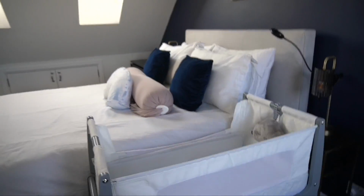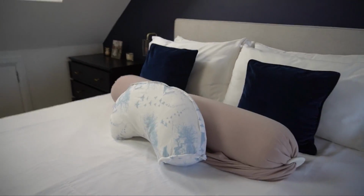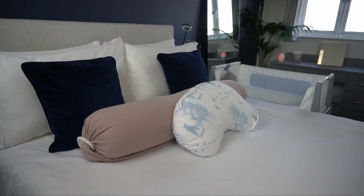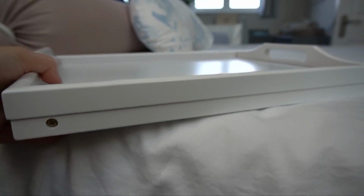So yeah, that's the next to me crib setup. We are going to be spending a lot of time in here with my maternity pillows, which hopefully will come in handy, keep me nice and comfortable. And we also bought this tray from Amazon. It has foldable legs so we can stand it on the bed because I figured that we're going to be doing a lot of iPad or laptop watching in bed. So handy little thing from Amazon.